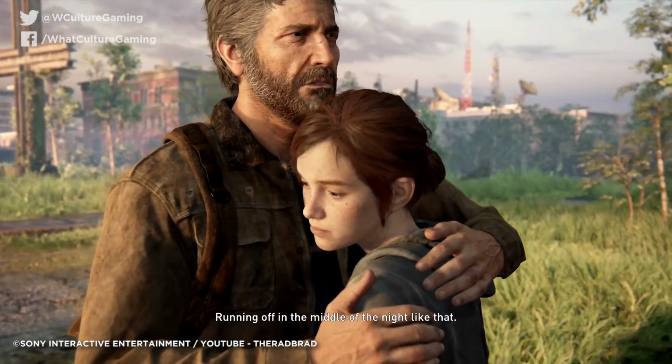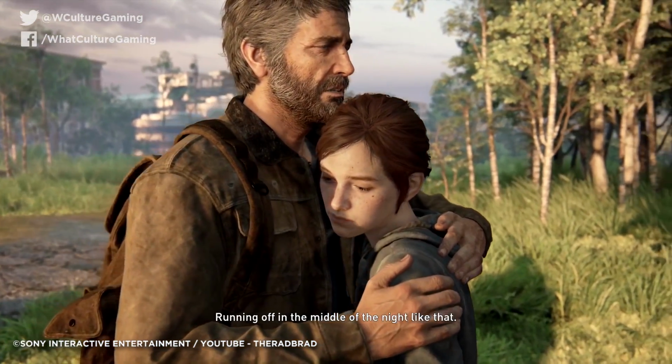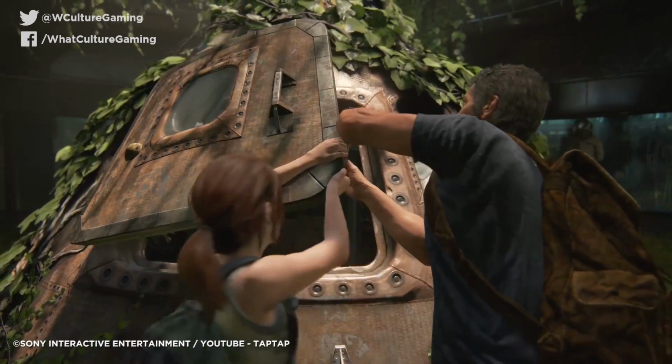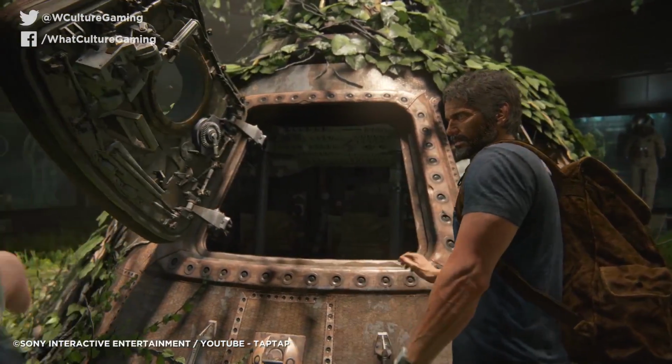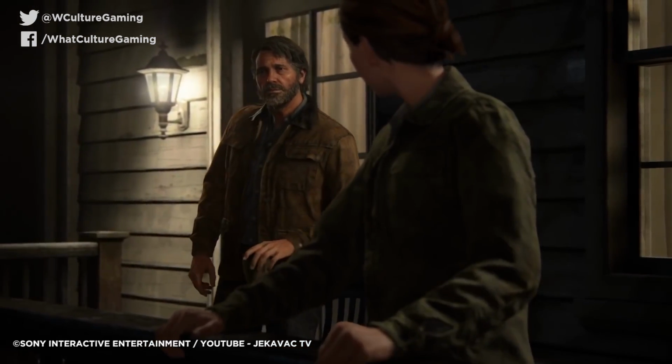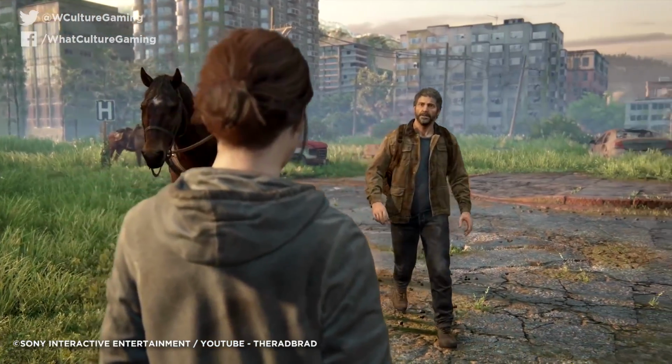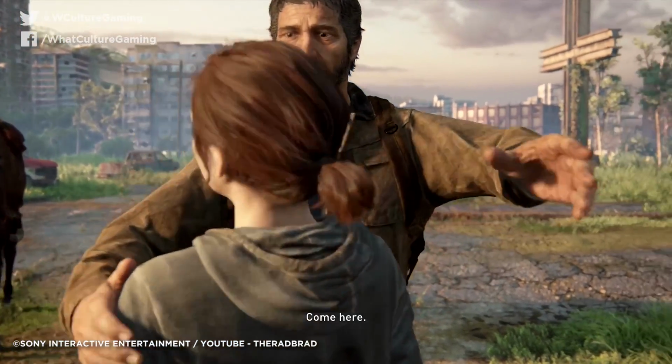This detail then is a reminder of just how much Joel cared about Ellie. Even when they weren't talking during this period, he was still engaging with the things that she loved. Whether it was simply because it reminded him of her, or if her enthusiasm genuinely rubbed off on him, it's a great example of how they both changed each other's lives.